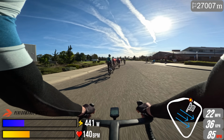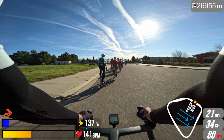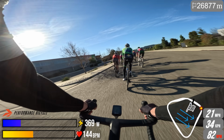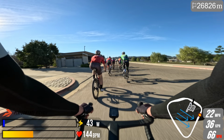The rest of the course is pretty straightforward. The corners aren't particularly technical. The roads are wide. The pavement's good, but it's such a short course that you're spending a lot of time either entering or exiting a corner. And these are skills that are fantastic for any crit racer worth their salt.